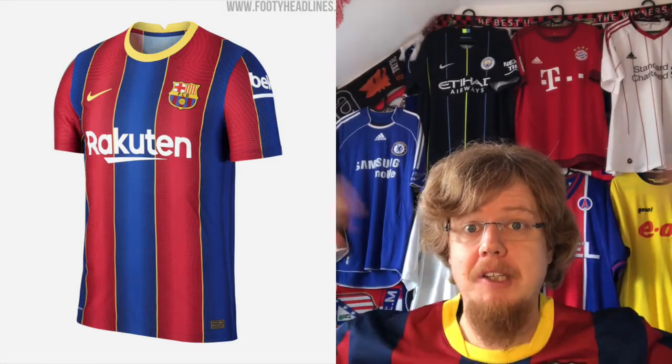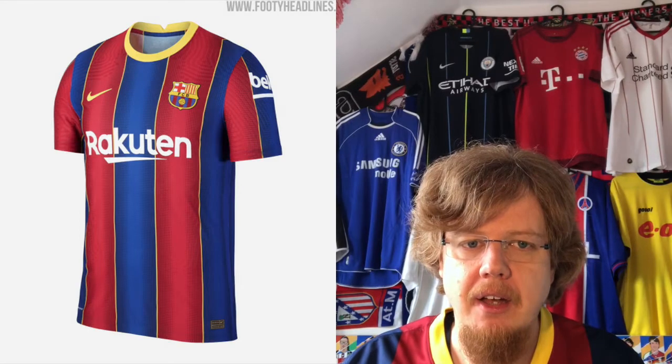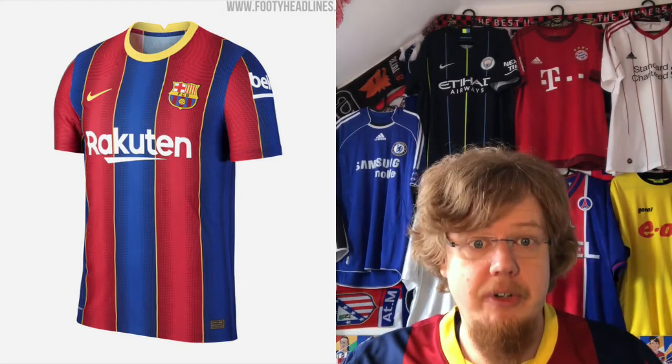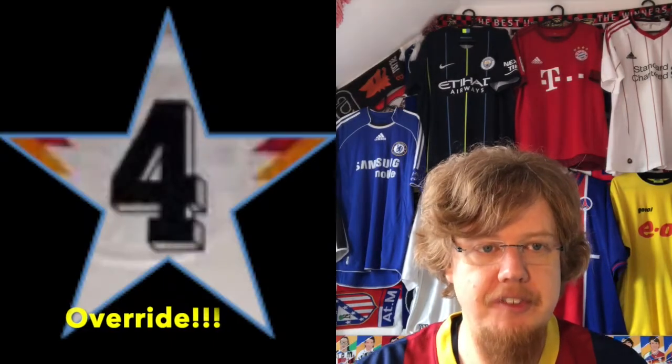This was probably the best Barcelona team potentially of all time, and it has a great jersey. This is a knockoff in many ways, and for that I think I'll stick with the 7 stars I'll give it.